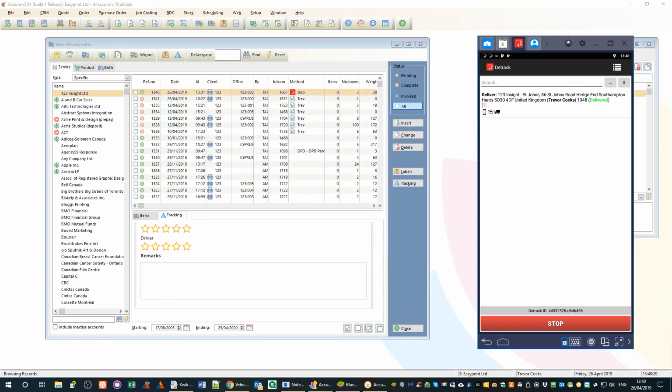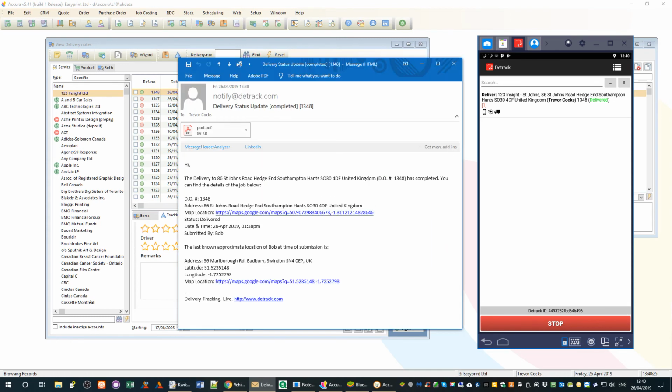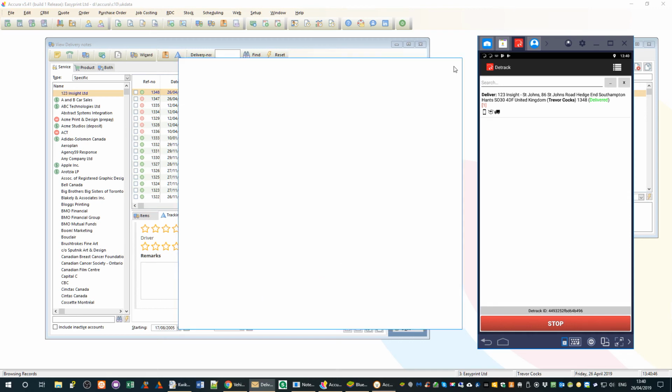Secondly, our dispatch manager will also receive an email from Detrack themselves. So this is a detailed email, and it comes with an attached PDF report showing a lot more information, and it shows the map location that the driver was last seen at and that kind of thing. So that's extremely useful.